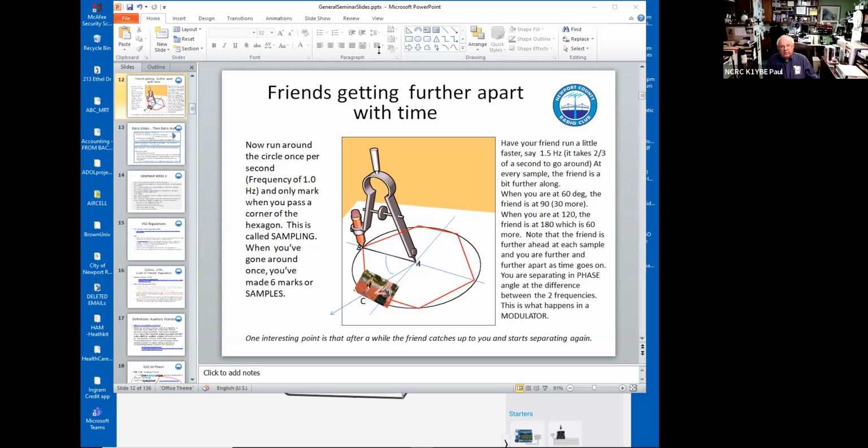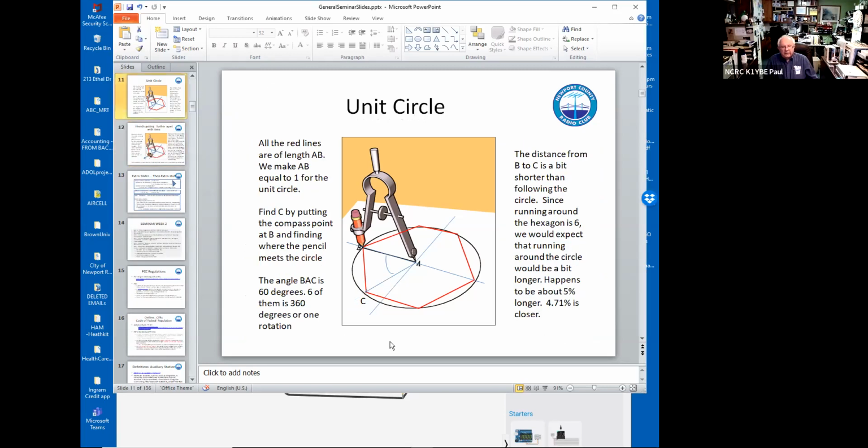All right, the one last thing that I want to show you how to do. Okay, here's an example of what's called a unit circle. What I'm trying to have you do is draw this six-sided hexagon inside of it.